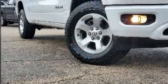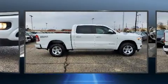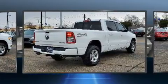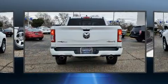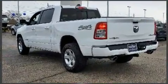With less than 10,000 miles on the odometer, you'll be sure to appreciate this model's condition and value. Top features include front fog lights, a tachometer, a trip computer, heated door mirrors, a trailer hitch, and a split folding rear seat.